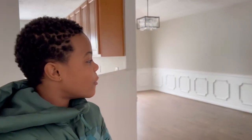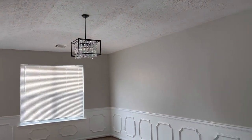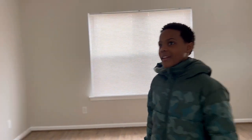We are now in what I would call the living room. And as you can see, we got a fireplace. And if you look right over there, we got a perfect chandelier. I think that's what it's called. Yep. And we got some glass right here, another sunlight coming. And I do not know what this is.